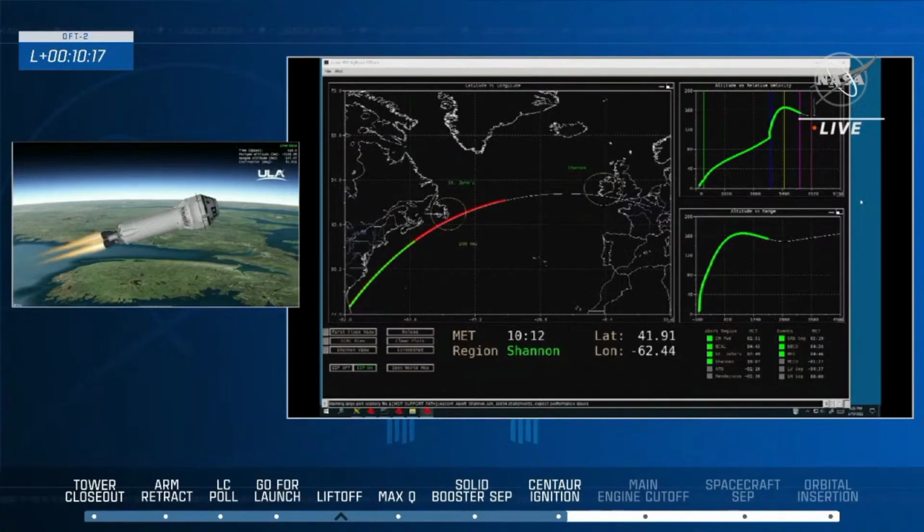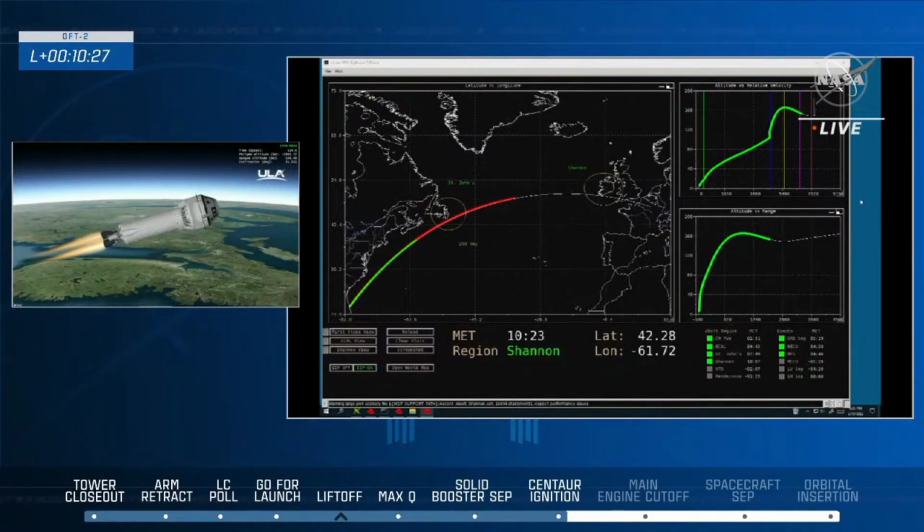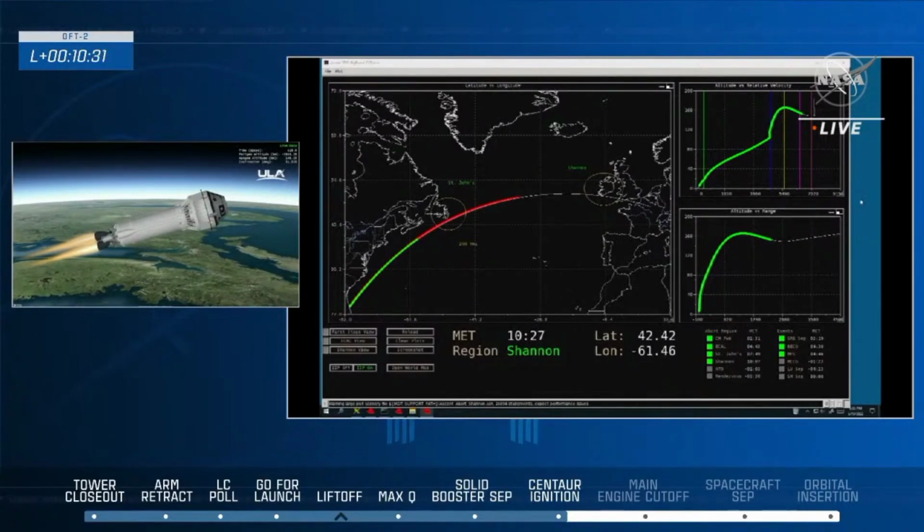And we just heard that call. Shannon now open, so Starliner could potentially make that abort landing off the coast of Ireland now if needed, but so far no reason to think it will be. Starliner currently 153 kilometers above the Atlantic Ocean, and that's about 95 miles.